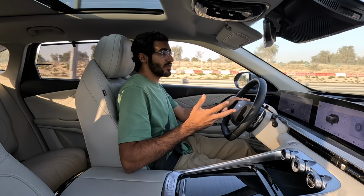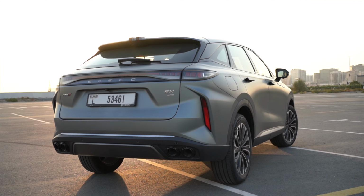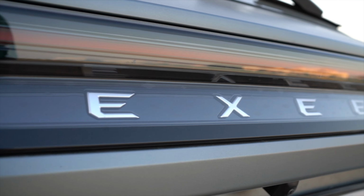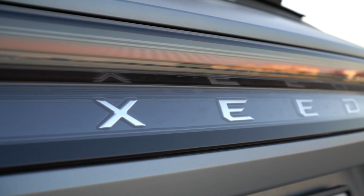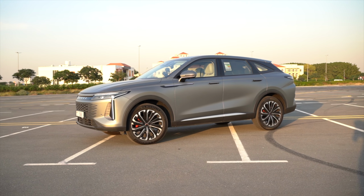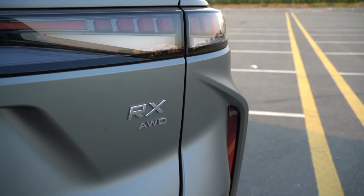A while ago we had the EXEED TXL, and today we have the RX, which is its younger system. We did say before that this is EXEED's first year in the UAE, and they are one of the most luxurious car brands in China, and they just made their debut here in 2024. The EXEED RX is a subcompact SUV.